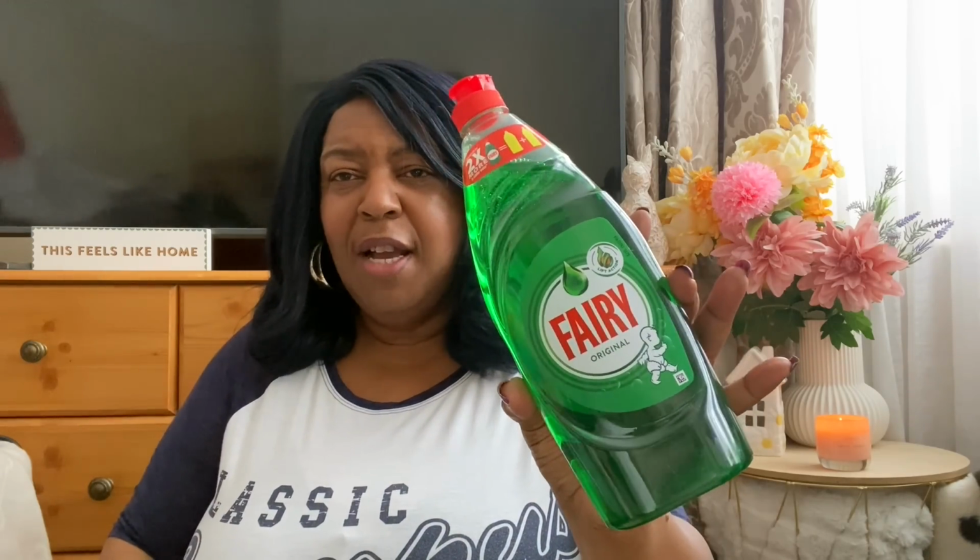My mum used to use this, the green one. The original soap smell, probably one of the earliest soap smell memories I can remember. So yeah, picked up that. I think it's about £2.99 or £1.99 for that one in B&M. And I think, guys, that's my haul.